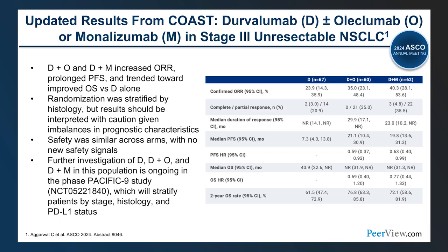In terms of additional updates from this ASCO, you have here the updated results from Dr. Agrawal from the COAST study. This was a phase 2 study of durvalumab plus novel immunomodulatory agents, oleclumab, which is a CD73 inhibitor, as well as monalizumab, an NKG2A inhibitor, for patients with stage 3 unresectable non-small cell lung cancer.